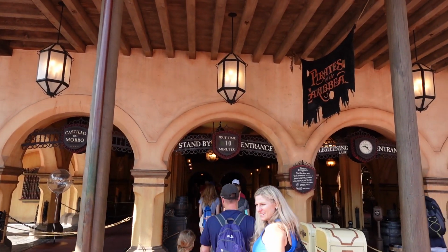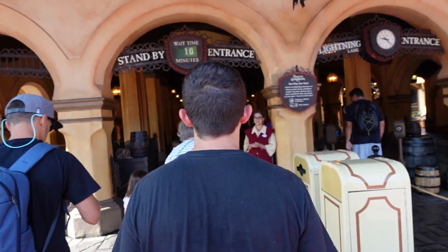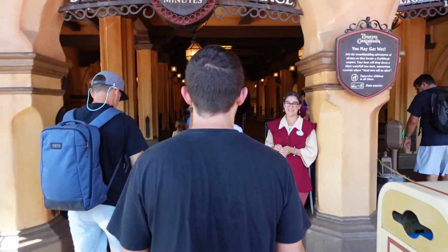All right, we are here at Adventureland, Pirates of the Caribbean. Only a 10-minute wait. Probably a walk-on. Usually with 10 minutes it's a walk-on. Yeah, it's definitely pretty much a walk-on. We're already waiting in queue to get on the ride. We're in the next stop, actually. So let's enjoy Pirates of the Caribbean.